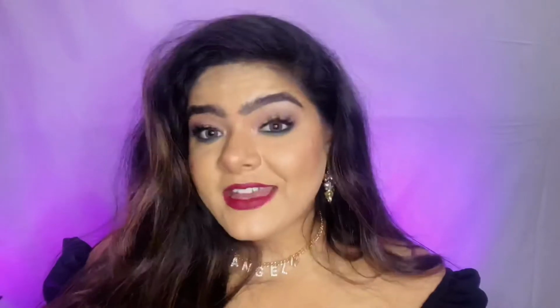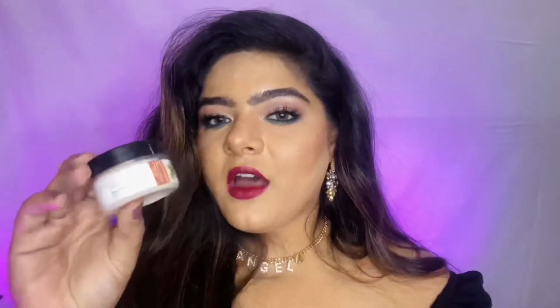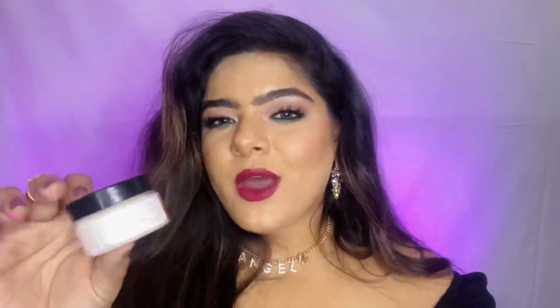So the next product that I received is again a full-size product. So this is the third full-size product in this fab bag. It is the Nirvana Walnut Face Scrub. Now I don't use physical exfoliants much. I am more of a chemical exfoliant person, so I'm not too sure if I'd be using it on my face, but for my body, yes.